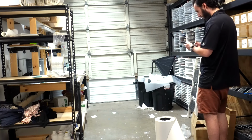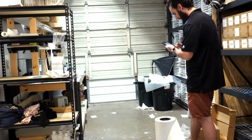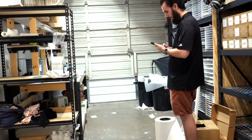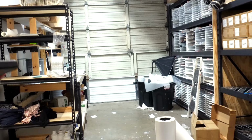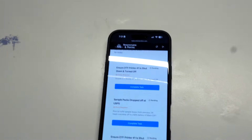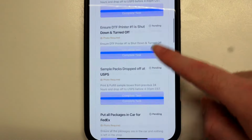So I gotta fix a couple of bugs still in the app, but I'm gonna upload a picture, mark this task as complete, and that'll be it for that today. Task completed. The task has been marked as complete, so the task list has been refreshed. I was working on it earlier and I got it down to 15 pending tasks. So this actually should be right based on the days and the ones that I have done. So we'll see about this.